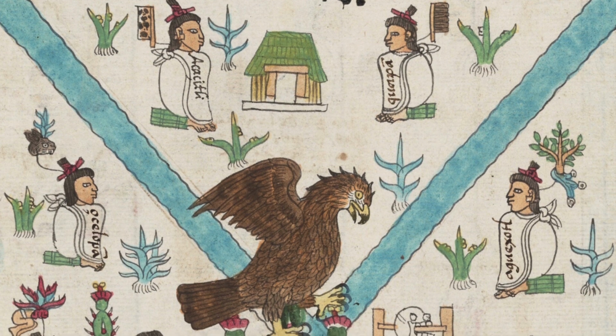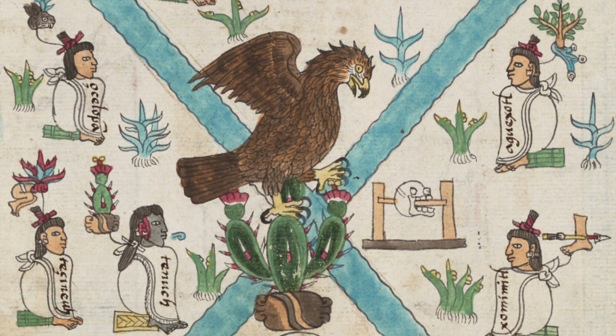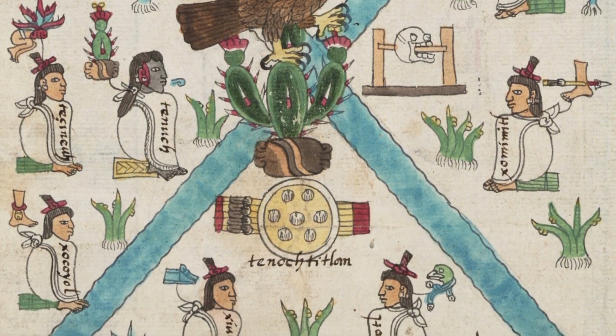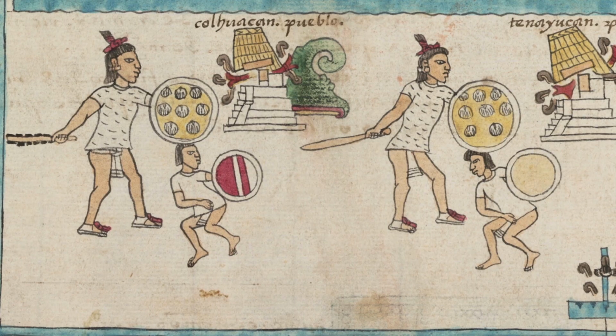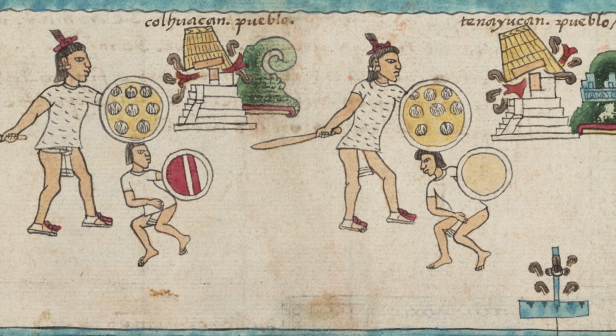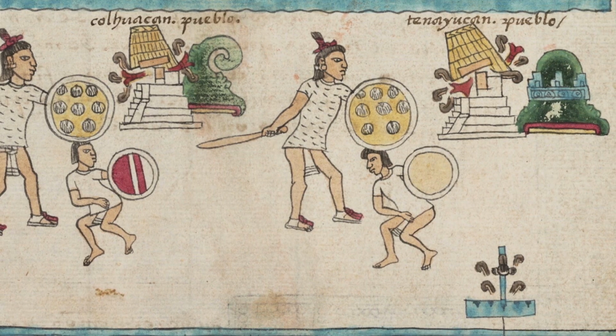And then we see a number of leaders and warriors distributed across the page. The men sitting in the various quadrants of the cross area, the center of the image, represent Aztec leaders at the time of foundation. And down below we see 2 Aztec warriors standing with spears and shields, defeating nearby communities that they defeated as they were expanding their empire.